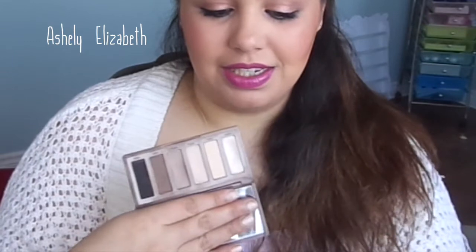I think with the Naked Basics and the Naked, you have enough mattes to do your nice transitions and everything, and then you have in your Naked palette all the pretty, shimmery, beautiful colors. So really and truly, I think those are the only 2 palettes that I would have purchased if I wasn't such a crazy beauty fiend.